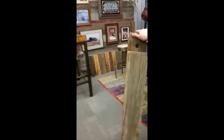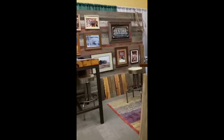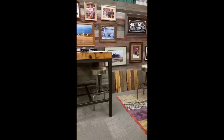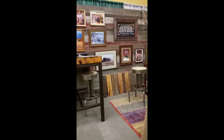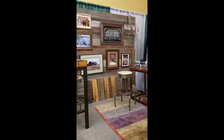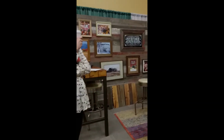This is great. You guys have an awesome booth, and you're located on Loveland Road in Elkhorn, and you've got an actual barn where your displays and showroom are located. Correct. And people can stop by and check out some of the things you have, right? Yep, we're open by appointment, and we operate out of an old dairy barn. Awesome, great. Well, thanks for showing us around. Thank you.